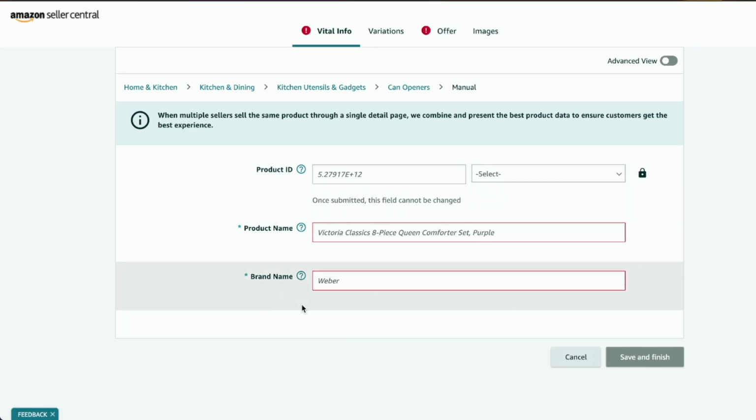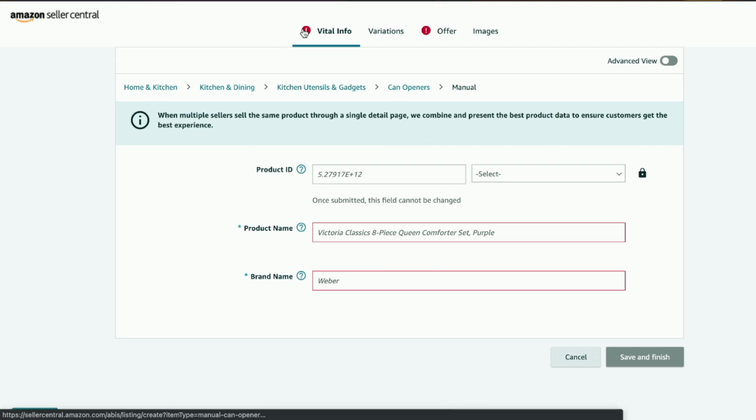And here it's going to ask us for some basic information in order to save and finish this product listing. And you'll notice that the save and finish button right now is grayed out. I can't click on it. And you'll notice at the top, any information that's required so that I can save needs to be filled in. And right now I'm on the Vital Info tab, and there's a red asterisk here telling me that I need to finish some information on this page as well as on this offer page.